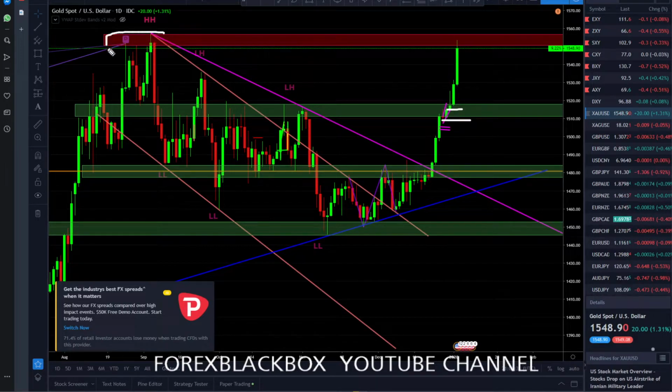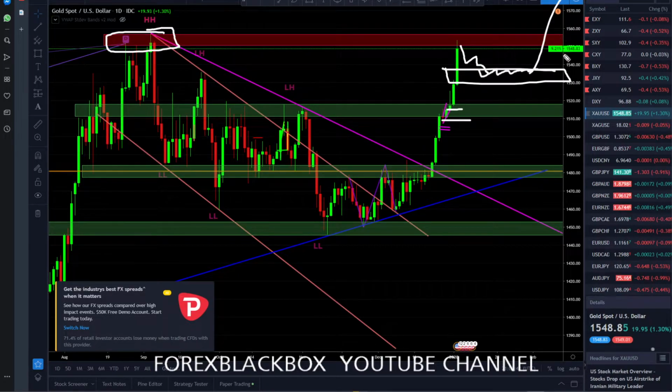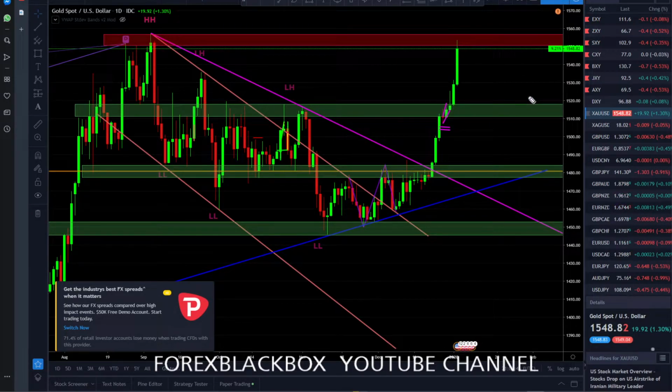But up to here, I expect a lot of profit taken, and maybe before the market close, everyone is going to exit their position because they don't know what's going to happen over the weekend, and you don't have control over your assets. So wait for gold to give you some discount, then you long it from here. That's my bias on gold: long.